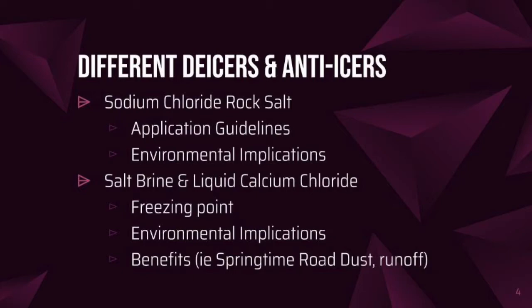Anti-icers, in particular salt brine and liquid calcium chloride, are widely used due to the fact that they have a lower freezing point than water, preventing ice and snow from forming on roads and highways, and in many cases decreasing the amount of rock salt that will later be utilized during the winter storm. It has been suggested by the National Transportation Library that, quote, the use of brine in pre-wetting roadways is thought to be environmentally beneficial because it leads to less use of salt, although radioactivity can be a concern for brine obtained from groundwater wells associated with oil and gas drilling. Anti-icers not only decrease the amount of airborne dust caused by solid de-icers, but they additionally stick to the surface of the road and decrease the amount of runoff pre- and post-storm.